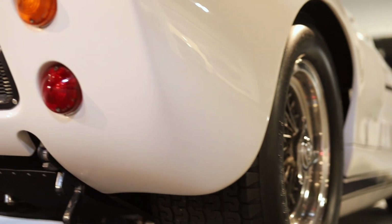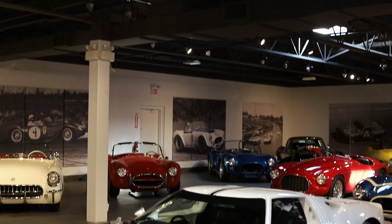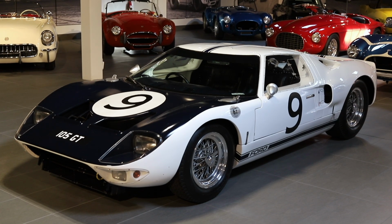Really special car, great history. This is the pinnacle of investing in a race car. Also, eight figures by the time you get down to it, which is a crazy amount of money.